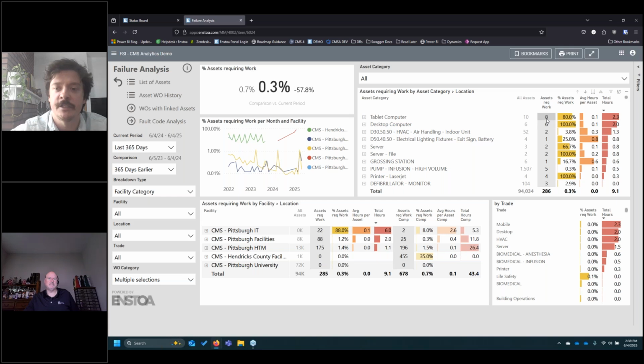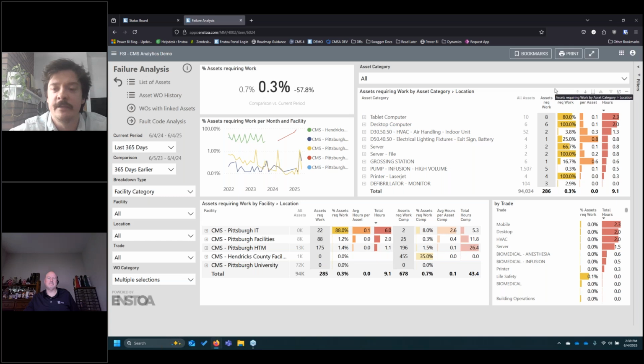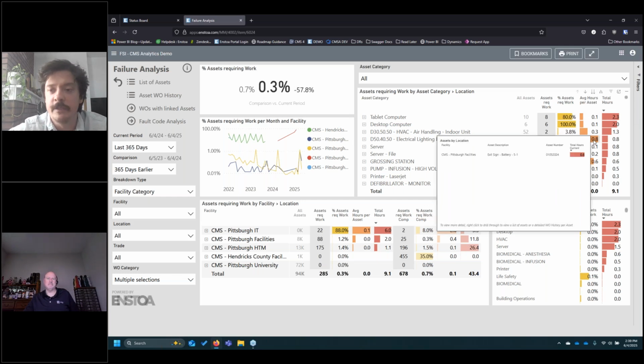But then you can start to ask questions like, on average in the last 365 days, how many of these assets did we have to touch reactively? What percentage of our total asset set does that comprise? And on average, how much time are we having to spend on those assets when we do touch them?